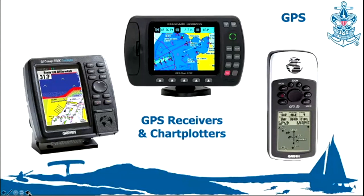So GPS receivers and chartplotters are going to be relying very heavily on GPS, the global positioning system, as it tries to find out where you are. It will also use the GPS to try to figure out where you're going. One of the tools that some of these electronic chartplotters will do for you, and I definitely recommend that you don't over rely on this, is actually chart a course for you.